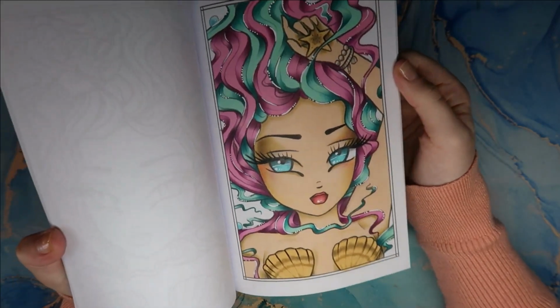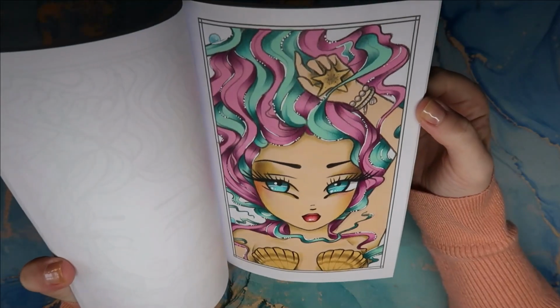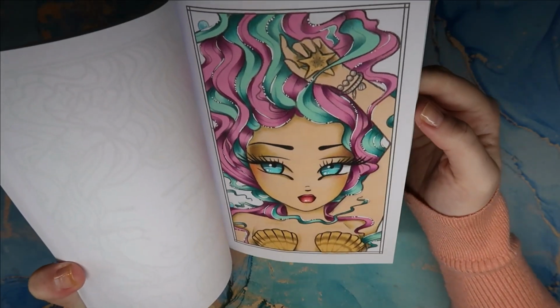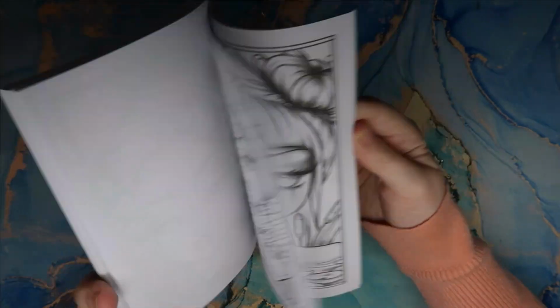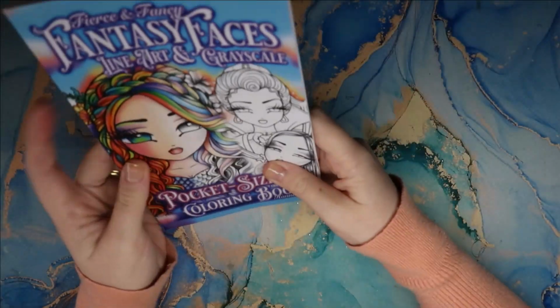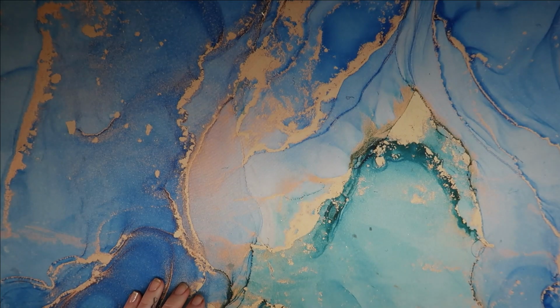But the end result is nice enough. I think she's quite cute. And then some Posca pen for the white detailing. But yeah, I can see myself getting a lot of use out of this one, so I'm going to keep it handy. I'll probably just keep it on my desk, to be honest with you.